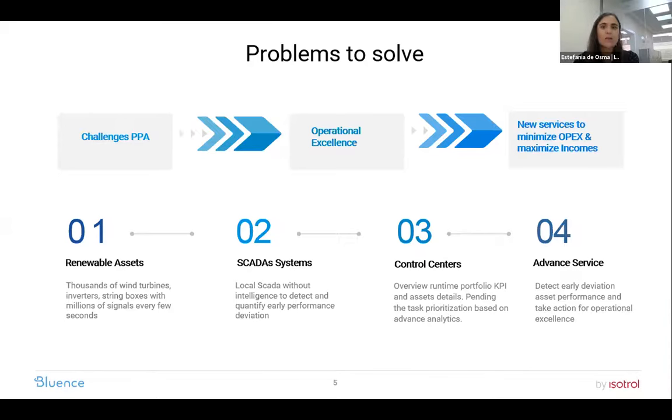Okay, the important thing here is also to emphasize that Isotrol has knowledge in the complete value chain. We have solutions for SCADA, local SCADA to gather information from PV plants and renewable assets. We provide local SCADA solutions. We also provide control center solutions. And now we are also providing this added value service based on analytics, machine learning and big data in order to increase the knowledge of the owner of the assets to maximize the impact, okay?